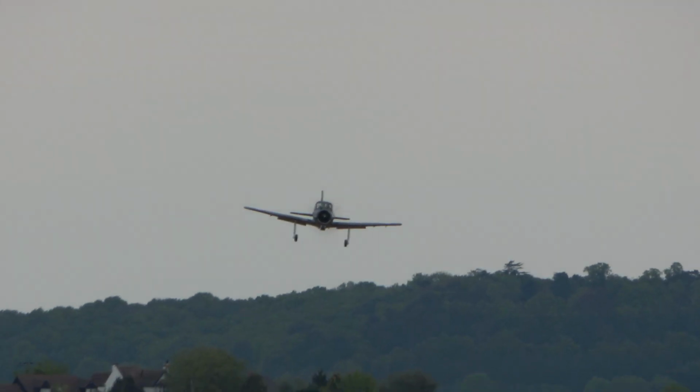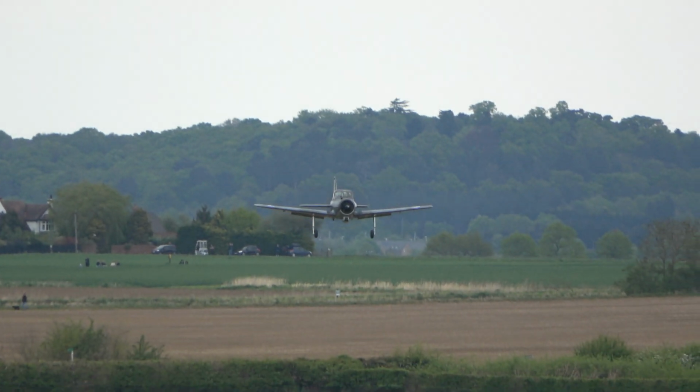Shooter, roger, one ahead short finals, land at your discretion, 250 knots.